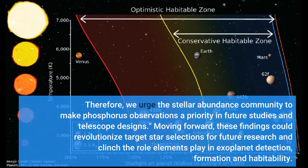Moving forward, these findings could revolutionize target star selections for future research and clinch the role elements play in exoplanet detection and formation.